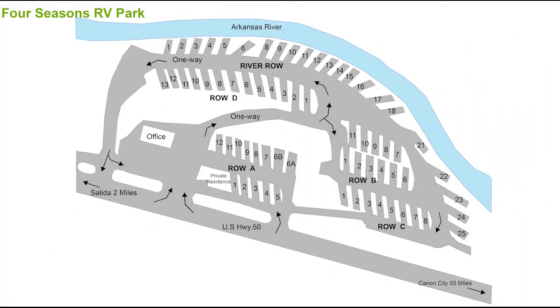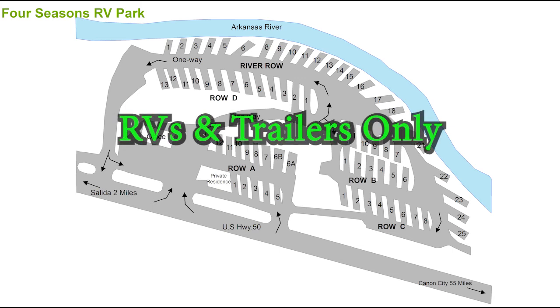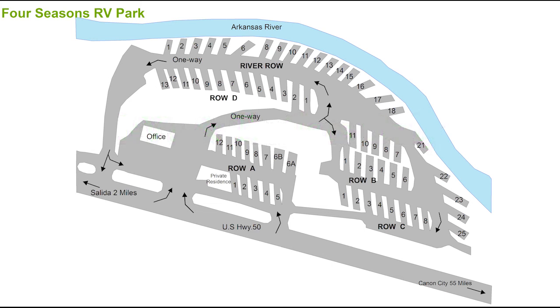The Four Seasons RV Park is a privately owned park and is dedicated to RVs and trailers. No tents are allowed. The 70 sites have full hookups. Prices vary by season, proximity to the Arkansas River, and length of stay. The park is divided into rows: Row A, Row B, Row C, Row D, and the River Row.